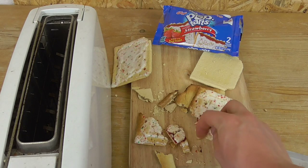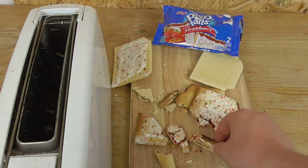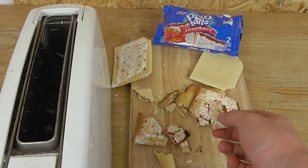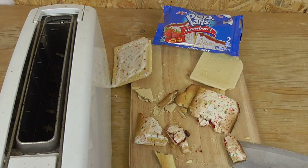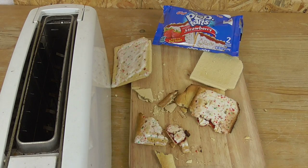Yeah, here we go. Here we have a little piece. Ah, and it's too hot. Man. So, first the smell and then the taste, and then I burn my tongue. Oh my god. This is how it looks. And this one smells like it is burned too long. Let's taste it.